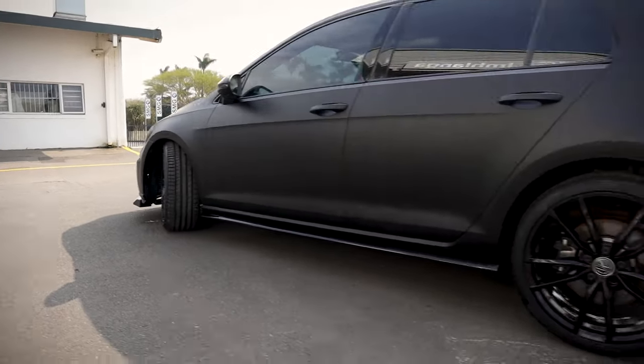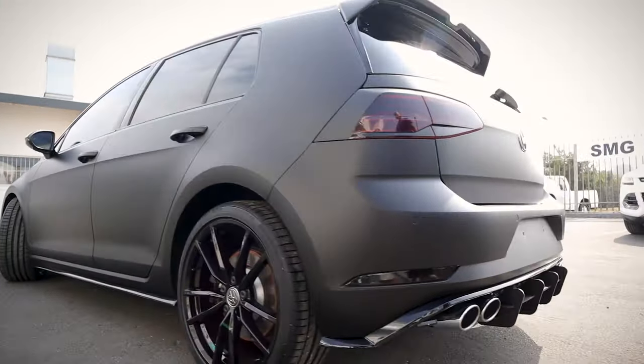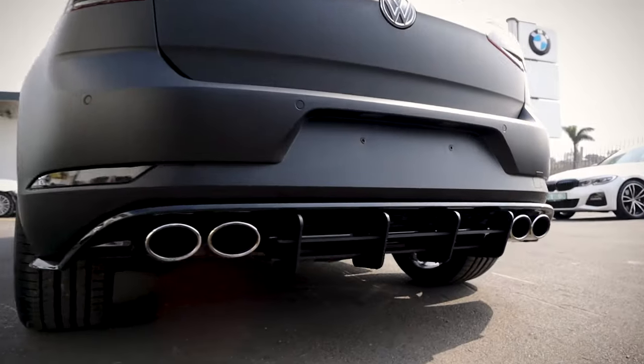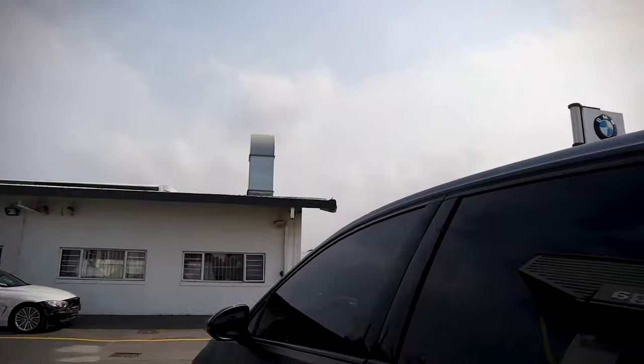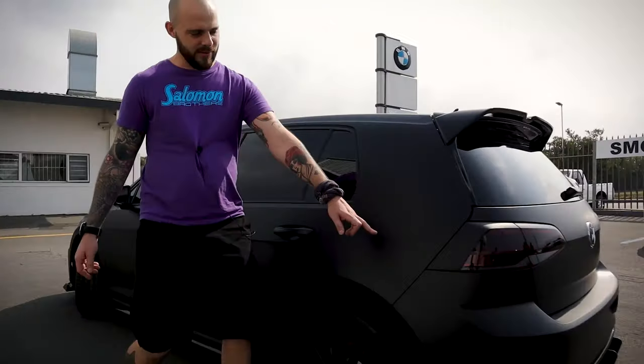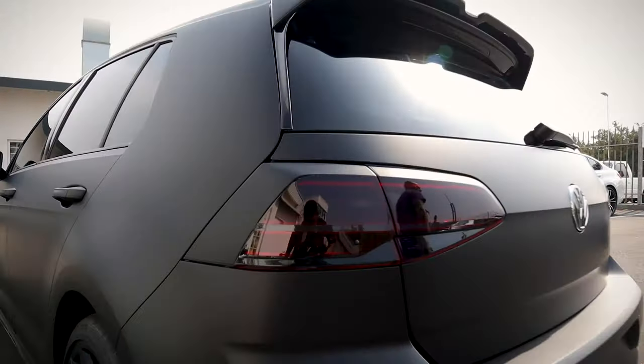Threw down some bits and pieces from Jab. Shout out to him as always. Let me get the cameraman to come back. Come, dude, you got it. From this side, look at how epic that rear light looks. Right here, my favorite part of the whole car, guys.